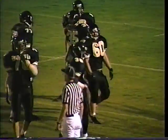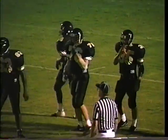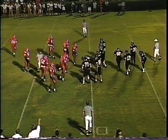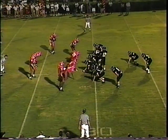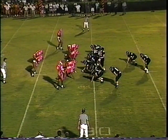Buchholz has gone to their heavy jumbo set, they call it. They bring in an extra tackle and load one side of the line. They move Goslinga back to tight end. They got Ben Baer, who's a large man, 6'5", 211. Wesley Perkle's in there, and also back there is Ted Bullard. This is definitely a running set. They got an unbalanced line now.